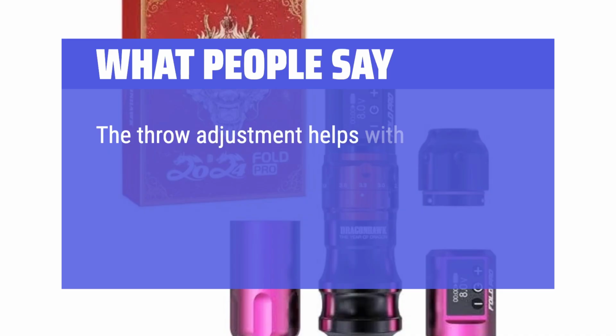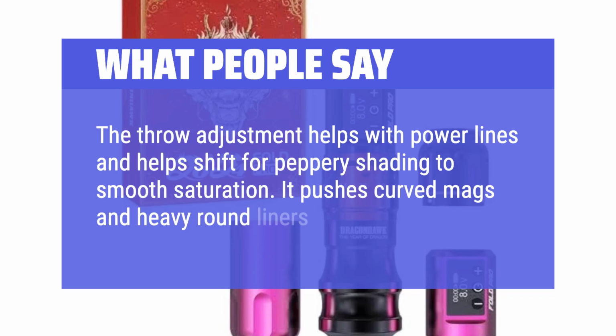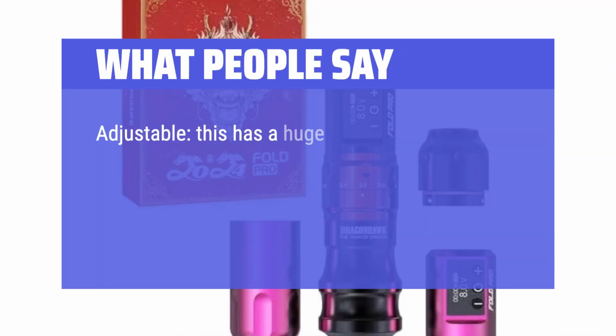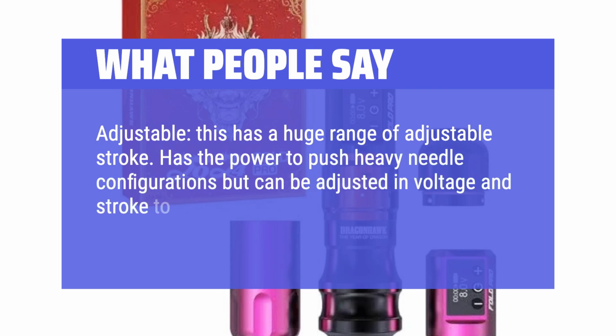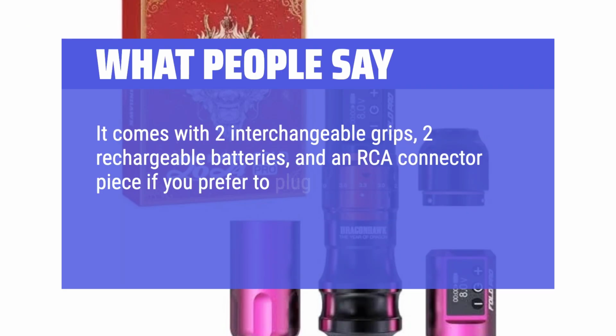The throw adjustment helps with power lines and helps shift from peppery shading to smooth saturation. It pushes curved mags and heavy round liners with ease. Adjustable, this has a huge range of adjustable stroke. Has the power to push heavy needle configurations but can be adjusted in voltage and stroke to do PMU with it. It comes with 2 interchangeable grips, 2 rechargeable batteries, and an RCA connector piece if you prefer to plug in. Came with all the cords to use it and charge it.